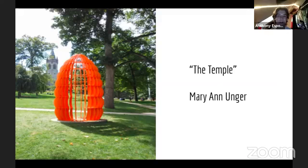So I think when you view it visually from afar, you kind of want to get that feeling of you want to go closer and really look at it more. And then as you get closer, you can actually notice that you can actually walk inside the piece.